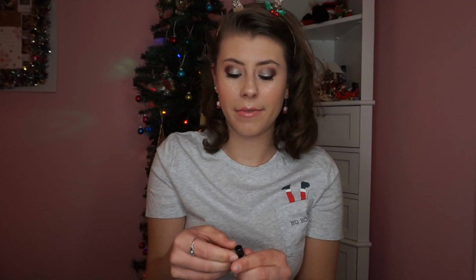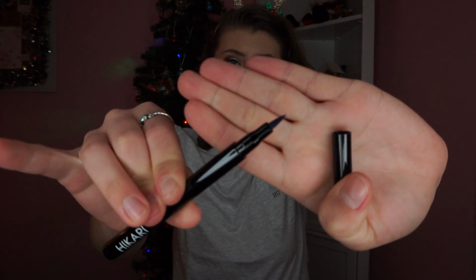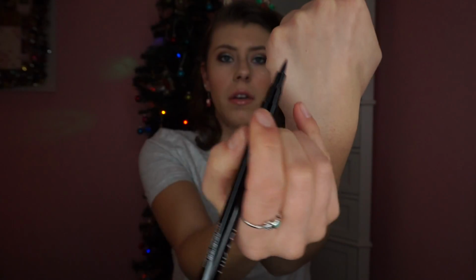I have one of their eyeliners, actually. Not a liquid eyeliner, but I have one of their eyeliners, and I really do like it. I think mine's in like a dark gray color. So let's check it out. I can get it. Okay, so it looks like a felt tip. Let's see.